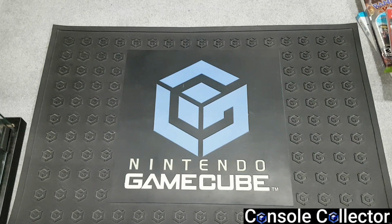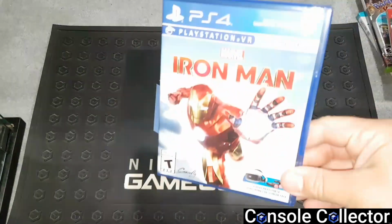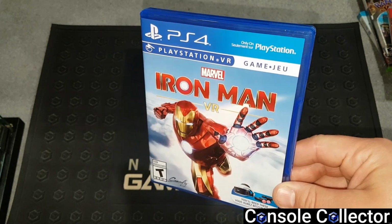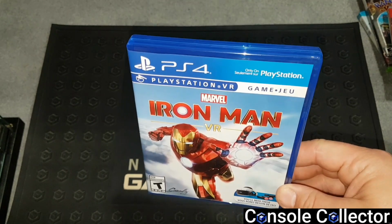Finally, I did some old game hunting at Walmart. Yeah. First game I grabbed, VR, you know I love the VR, Iron Man VR. My oldest son's been playing this, he's been having a blast.